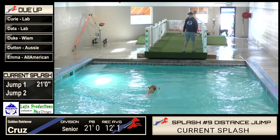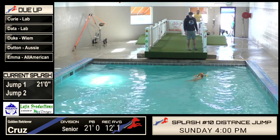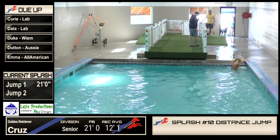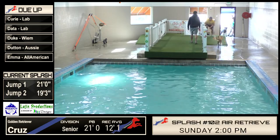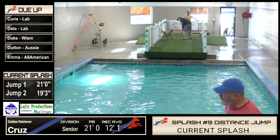So it's going to be a little bit shorter, but still a nice jump. 19 feet 3 inches. So we'll take that first jump of 21 feet as the official score.